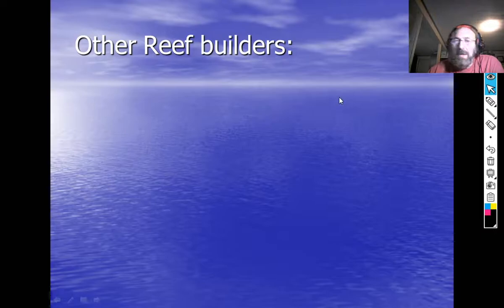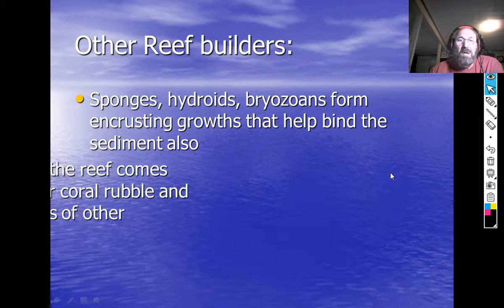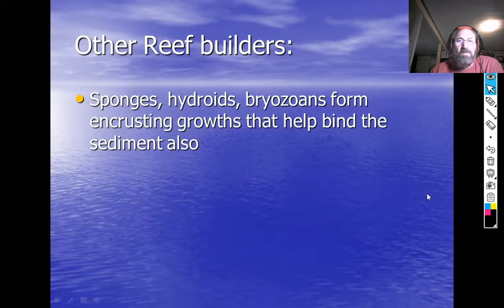So we ended up the other day talking about other organisms that help to build the reef material. I just thought it would be kind of interesting to show you some pictures that I've taken of some of the critters that do that. Sponges, hydroids, bryozoans, those organisms that help to form reef material. They take calcium carbonate out of the water and form a skeleton of some kind or other that helps build up hard material on the reef. So let me show you.